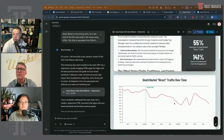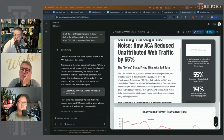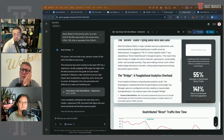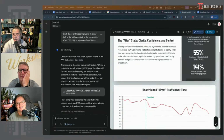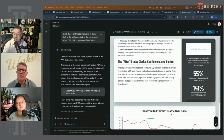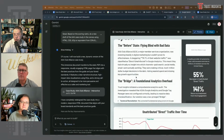So it made the chart separate from the rest. I don't know that it needs to be quite that literal in the before, the bridge, and the after. That's taking it a bit literally. But we do have a nicely remixed graph, and I like that little project start thing right there. It says, hey, this is where things were. That's kind of nice. And I feel like it's a bit on the wordy side.